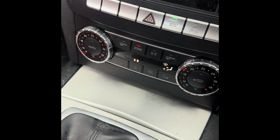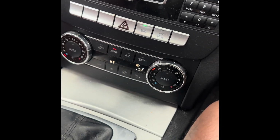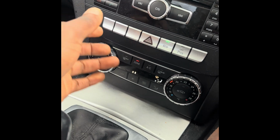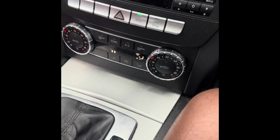So 2 different temperatures. On the left side is blowing cold air, on the right side is blowing hot air. And you know, if you argue with your girlfriend about whether to have the heating on or off, this car will solve that problem. But I turn zonal off. I like the temperature in the car to be just one temperature.